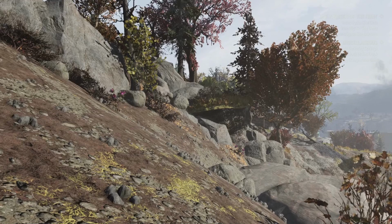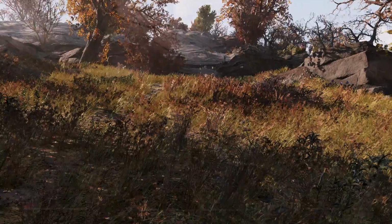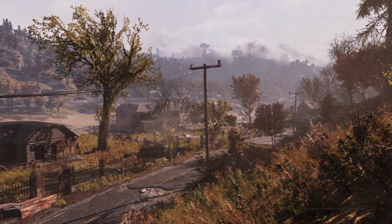All right, next spot. And the second location we're going to take a look at is what I call the Rope Bridge, and it's right here next to Lakeside Cabins. So convenient to be able to run down there and take over that workshop, mine your lead and whatnot.